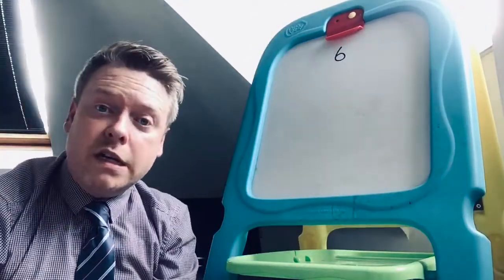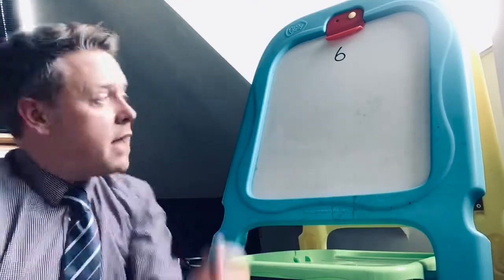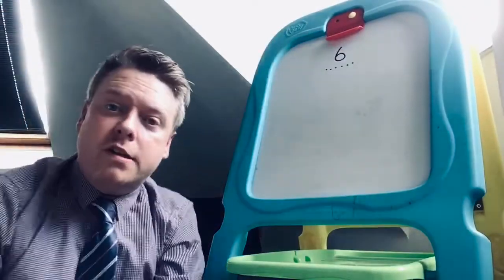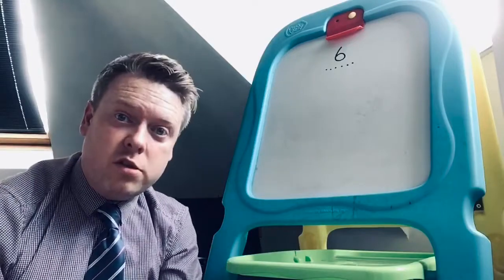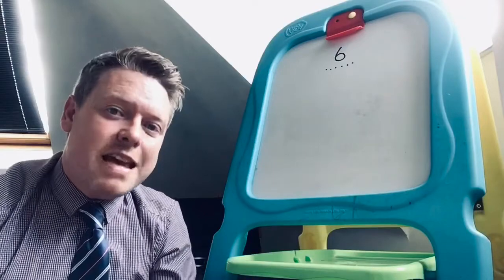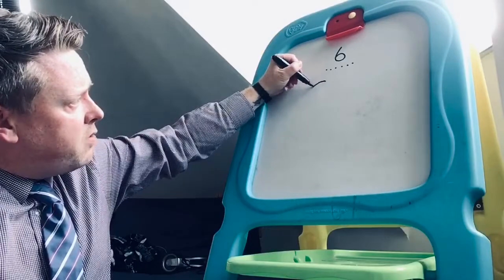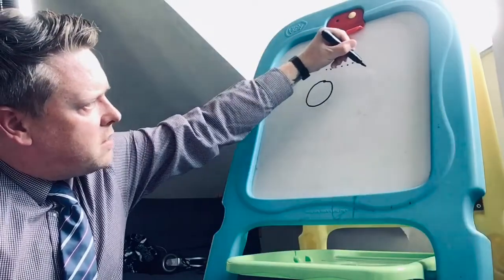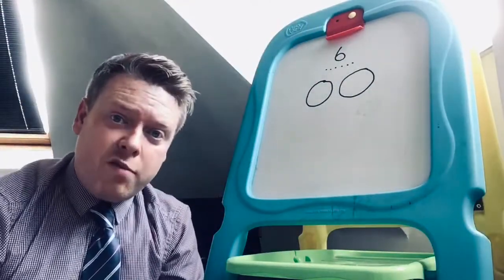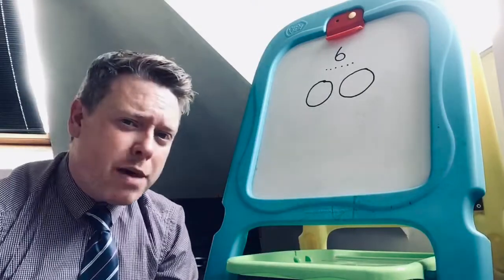Okay, so there's our number six, and as with last week, we can represent the number six by dots, okay? So, 1, 2, 3, 4, 5, 6. There's the number six, and we've also represented it by six dots, okay? Now, we're going to share those dots, that number six, into equal groups. And to start off with, we'll just draw two circles, okay? Here's the first circle, and here's the second circle. Just like last week's halving, we can then put them equally into each group. And I'll show you what I mean. Do you remember how we counted them out?